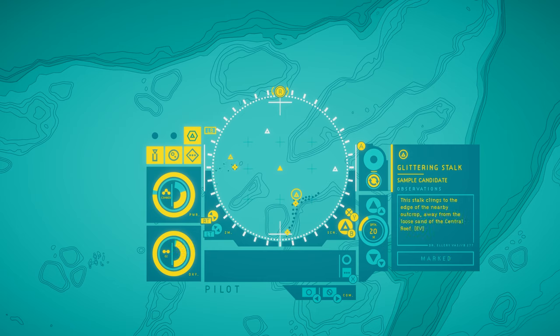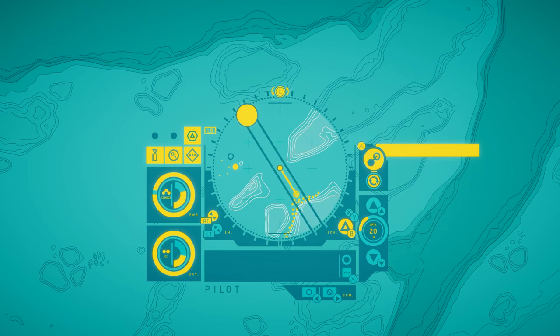Glittering stalk. Sample candidate. This stalk clings to the edge of the nearby outcrop, away from the loose sand of the central reef.